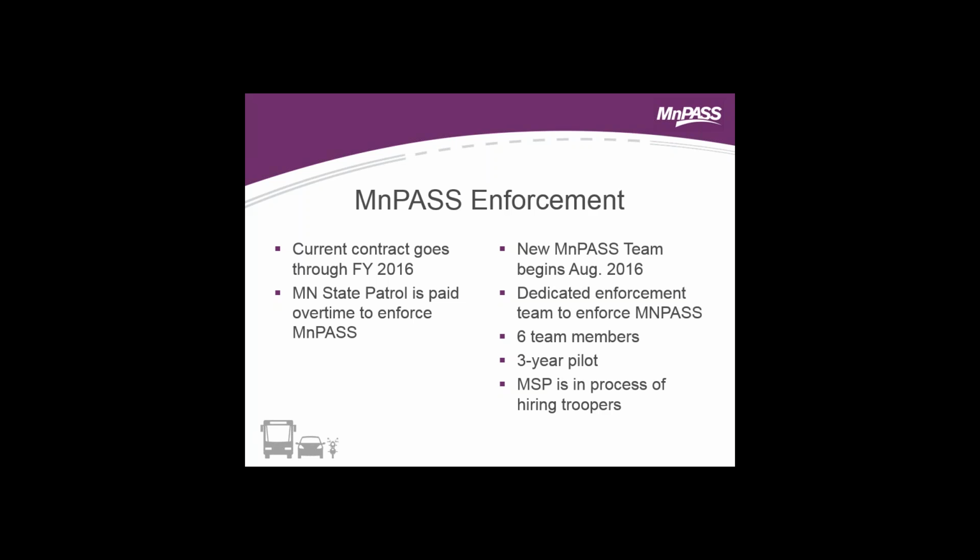Between the last contract and now, we just had a new contract signed, which is to go into effect in August of 2016, where we have a MnPass team of troopers. That's all they're going to do, is enforce MnPass. There'll be 6 team members, 5 troopers and a lieutenant. We're going on a 3-year pilot. MSP has already determined who wants to come in to be a MnPass trooper, so they're in the process of hiring those people.